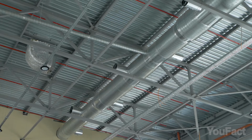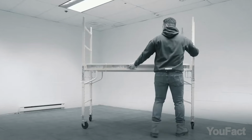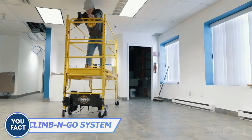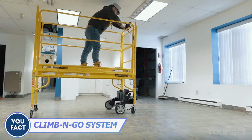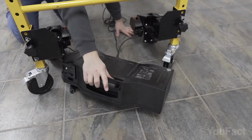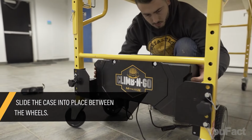Floors are done, next is the ceiling, which entails a lot of inconvenience using the scaffold and constantly moving it from one working area to another. The Climb-N-Go improves that routine, eliminating the need to dismount for repositioning. Its powerful electric motor operates with 18 to 21-volt batteries from major brands, but you need to run a quick setup first.